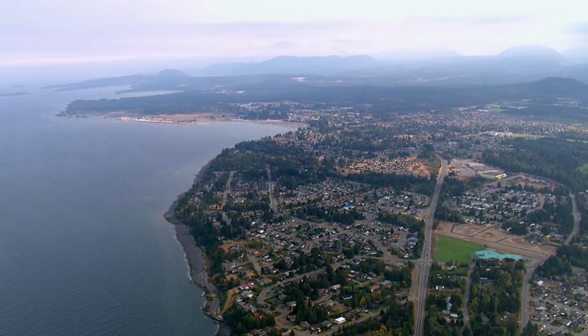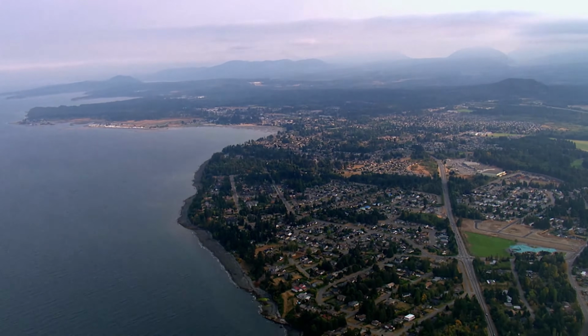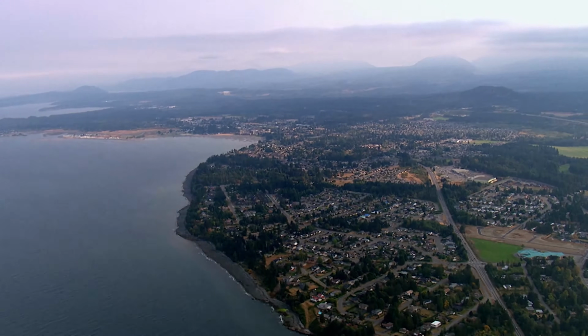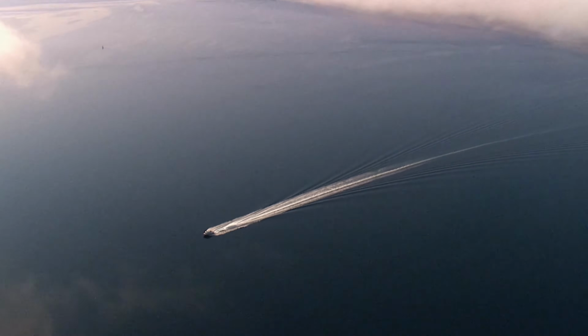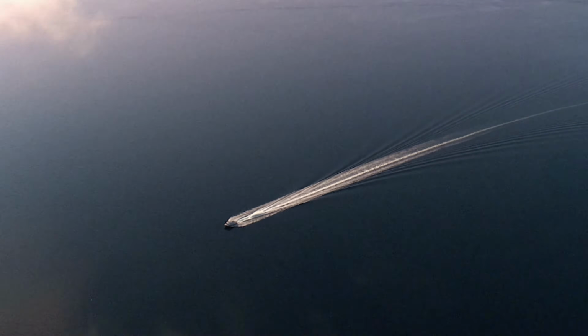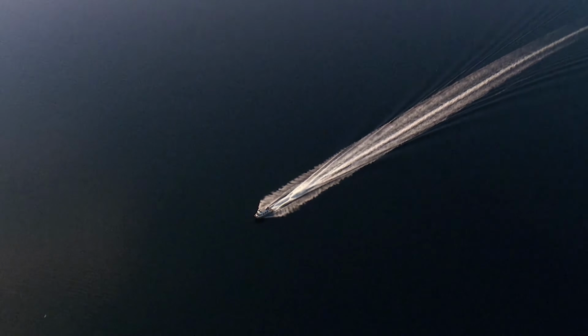25 kilometers to the north lies the town of Parksville, a favorite destination for tourism and offshore recreation.